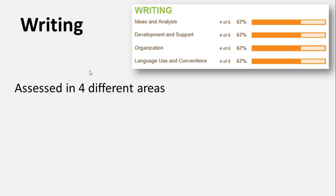For example, the 7th and 8th graders actually wrote an essay. I believe the 3rd and 4th graders wrote a story of some sort, a narrative. So it wasn't answering questions, it was actually doing legitimate writing. And it was assessed by scorers that ACT Aspire contracted.